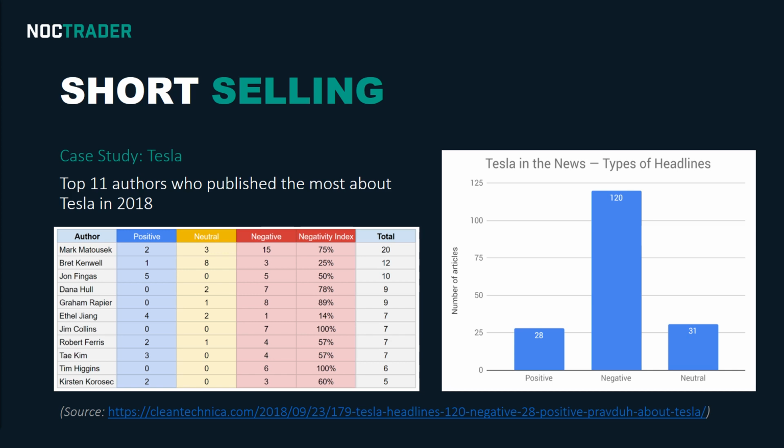This is quite interesting statistics that I found about Tesla. I don't want to just give speculation on these things, so I've found some data on it. For the top 11 authors who published about Tesla in 2018, a high percentage of the articles are negative. As you can see in the graph on the left hand side, these are the top 11 authors that wrote about Tesla, and the vast majority of them had a negative index of over 50-60%.